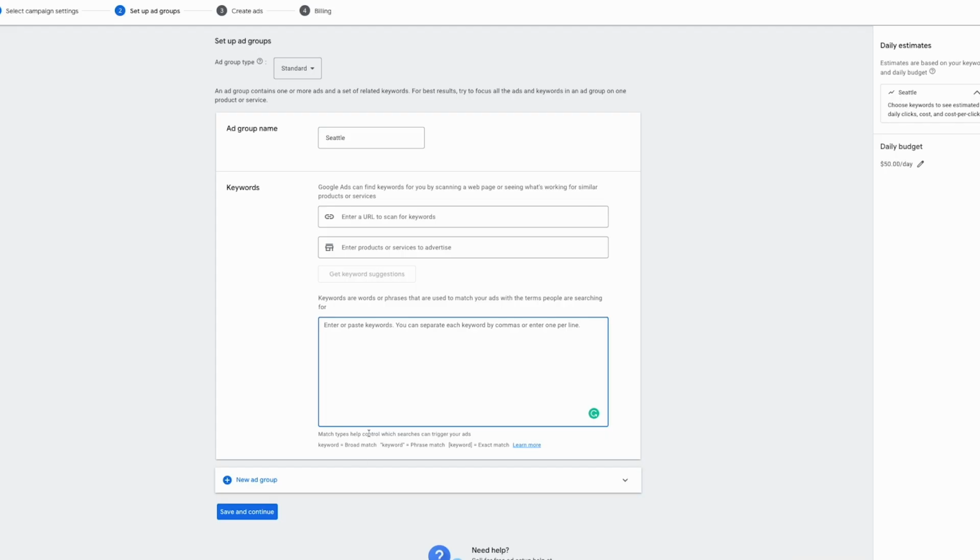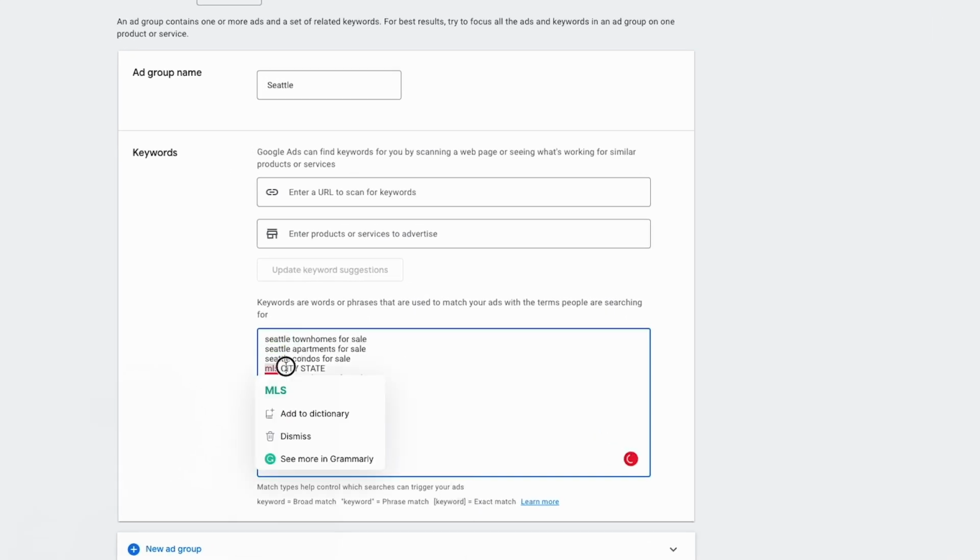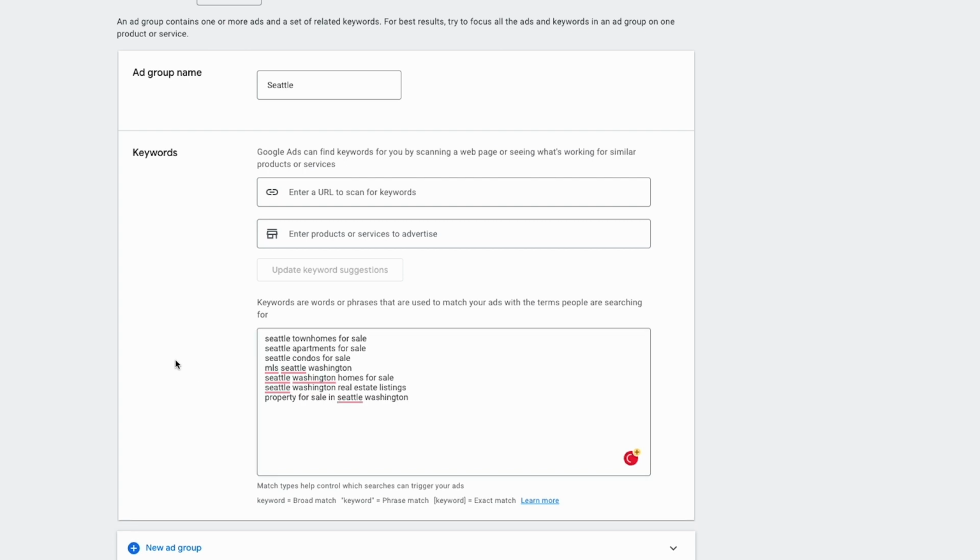So basically all you're going to do is copy and paste these keywords in here, and then change the city name to Seattle. So you just want to use copy and paste as much as possible. Just say Seattle, Washington. Replace the city and state. I've made it as simple as I possibly can for you to succeed.